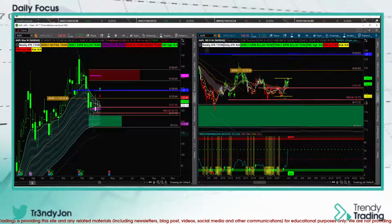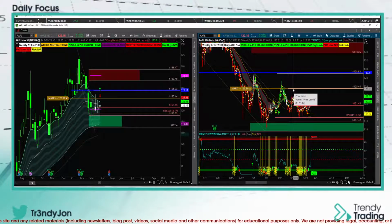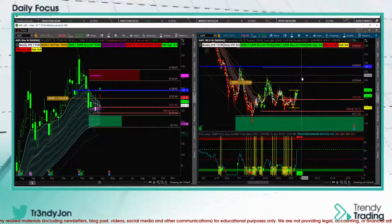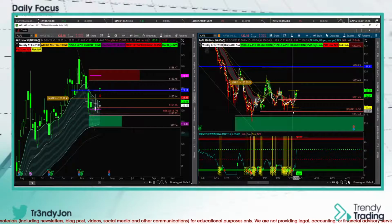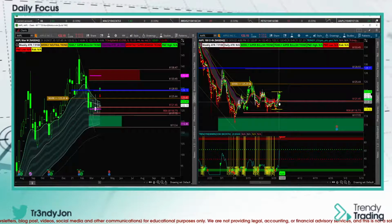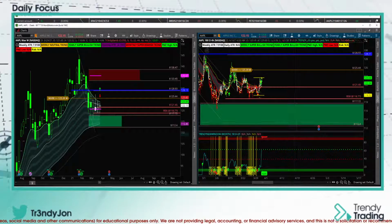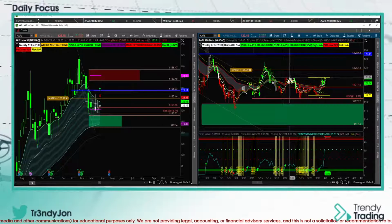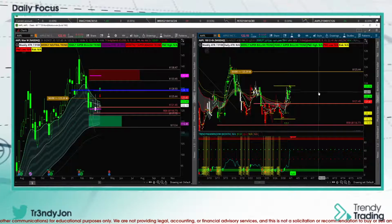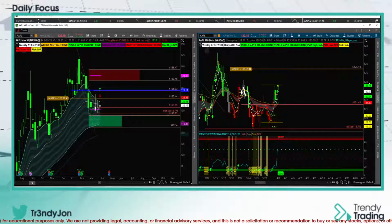As we wake up here, notice one thing on Apple. We are absolutely sideways, folks. Absolutely sideways. So, nice little bounce from my risk level that I gave my members, 118.77, and then we continue to look for price to move up. However, just like the QQQ, Apple is opening into what we would call the trendy edge or resistance. So just please take note of that.